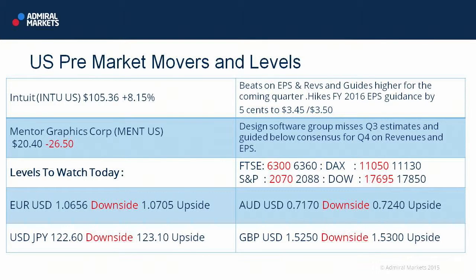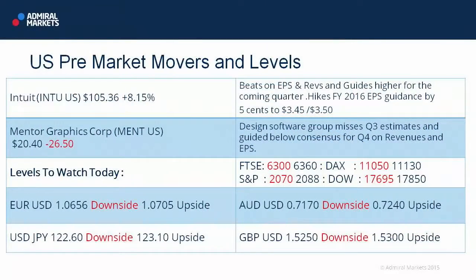Dollar yen, 122.60 plays 123.10. Probably the biggest surprise of the whole month of November has been the stability. I was going to say the lack of movement. Yeah, very surprising indeed. And for cable, a bit of round number action today. 152.50 we've nominated as our downside level, plays 153 even on the upside. I suspect that the path of least resistance is to test up to 153.00, but we shall see.